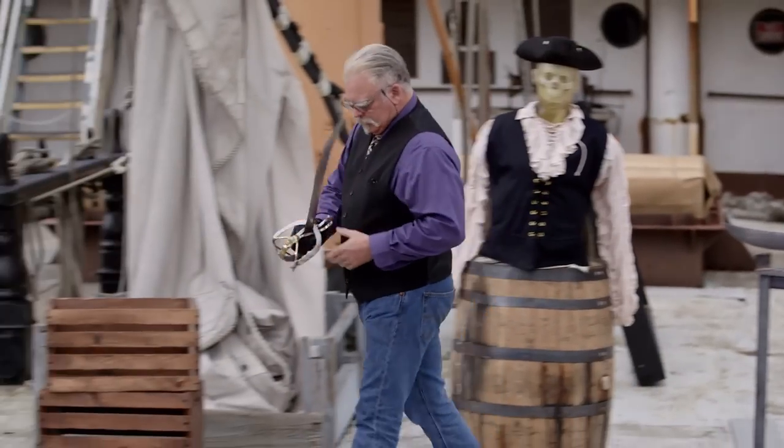Let's do it. Going to the weapons test, it's nerve-wracking, but I'm hoping everything works out. It should have the weight on it to do the chopping.